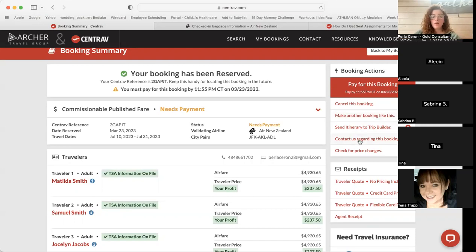Okay. If you need to contact Centrav at all regarding this booking, so remember how I said under contact, you have that little box and you can then also contact them from a booking. So this is where you would do that. So that way it's going to pull the booking information over into that contact form, and then you can discuss with them whatever questions you have. Okay. Check for price changes. So let's say you booked this already and now you want to see, is it cheaper? Is it more expensive? You can do that.